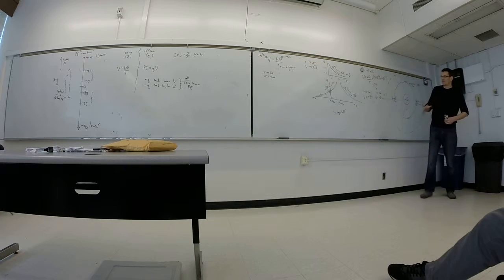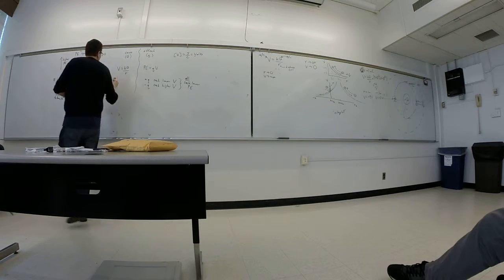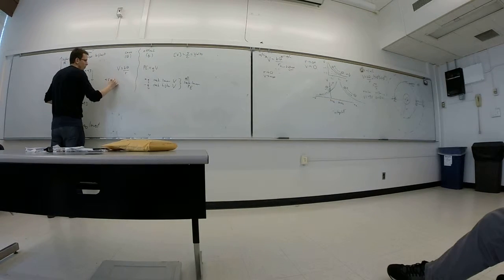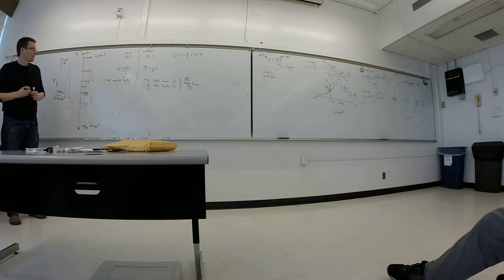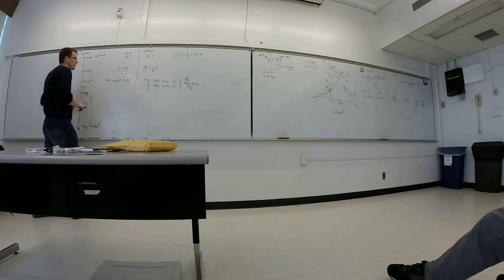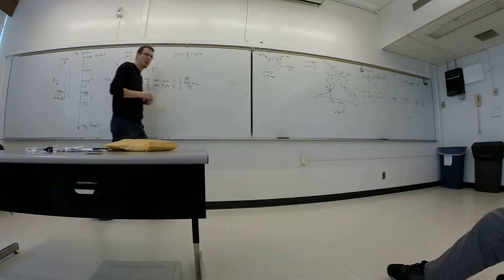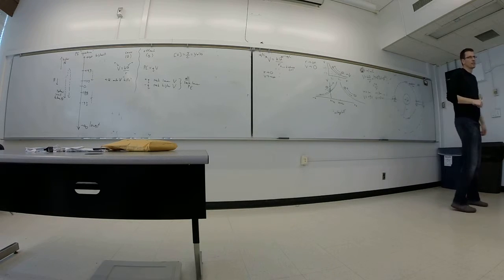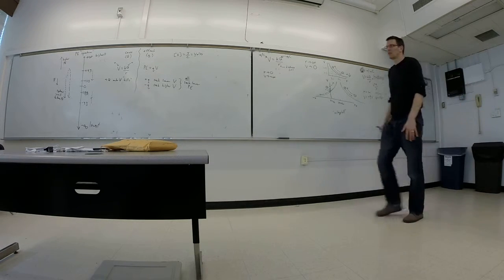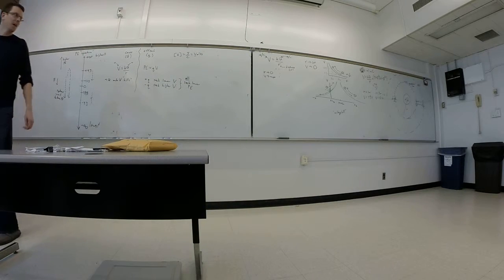So we have that positive charges make voltage hills. Let's put that over here. Positive charges make voltage hills. Again, remember, if it's a positive charge, it makes positive voltage everywhere, but approaching 0 when you get really far away. So the hill goes away. Okay?